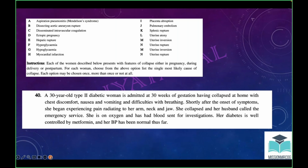So now, answer. And this is H. Yes, this is MI because she has just discomfort, pain radiating to her arm, neck, jaw.